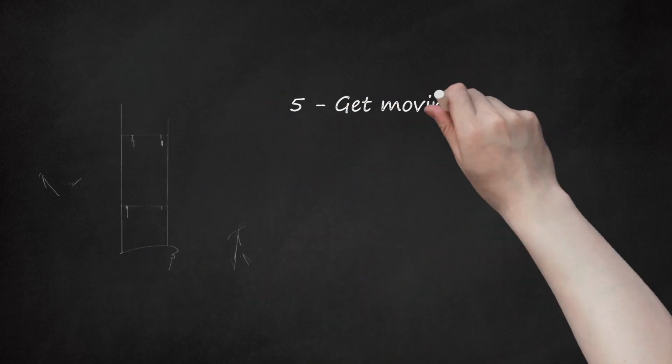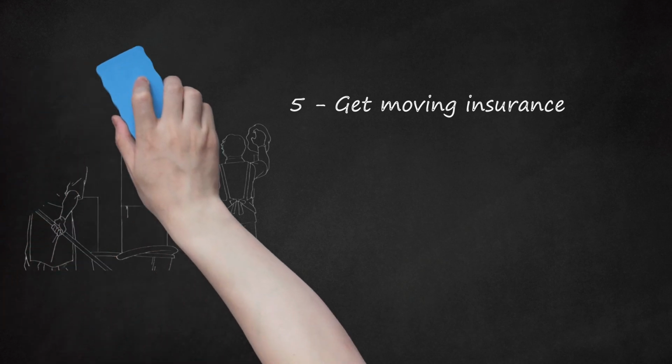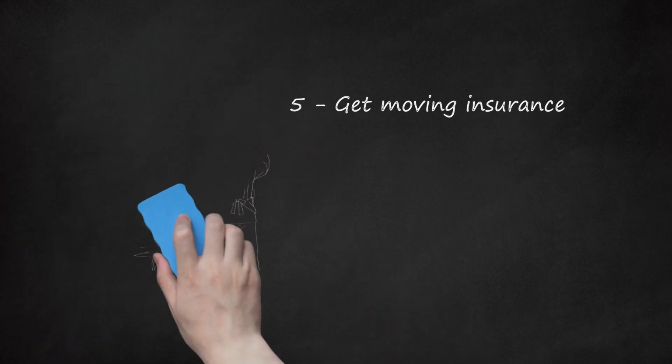5. Get moving insurance. Talk to your company's insurance company about moving insurance, as companies are required to get insured for any major moves. You will need to provide an accurate list of your inventory and estimate the worth of the total number of items being moved.